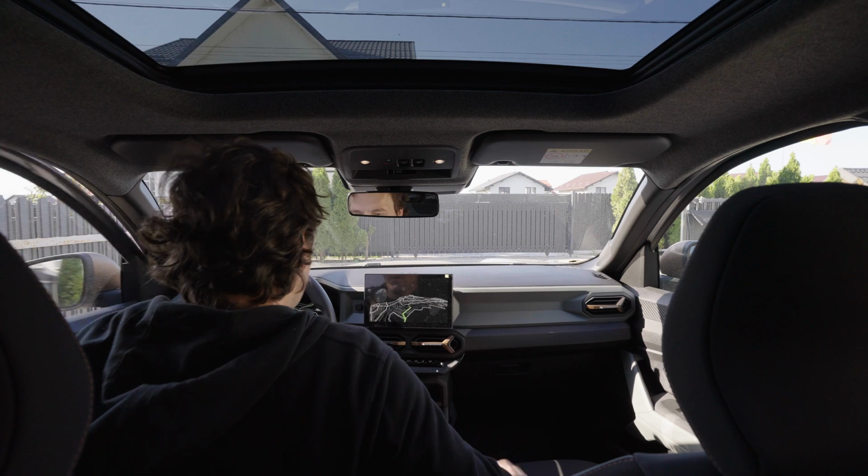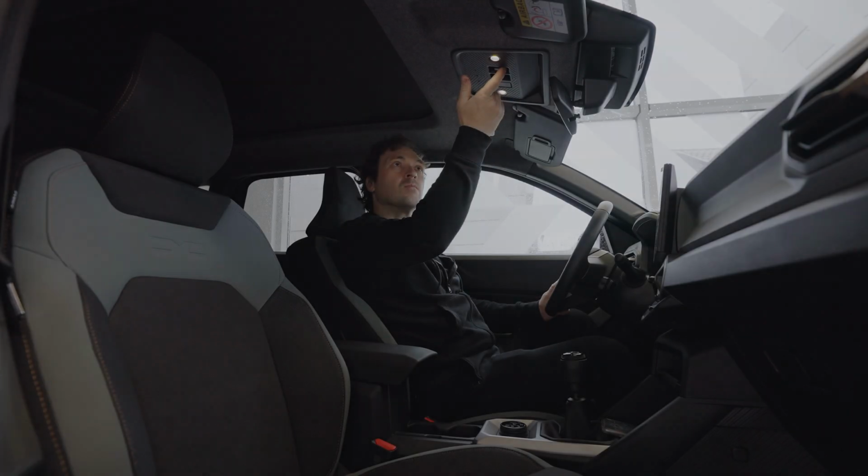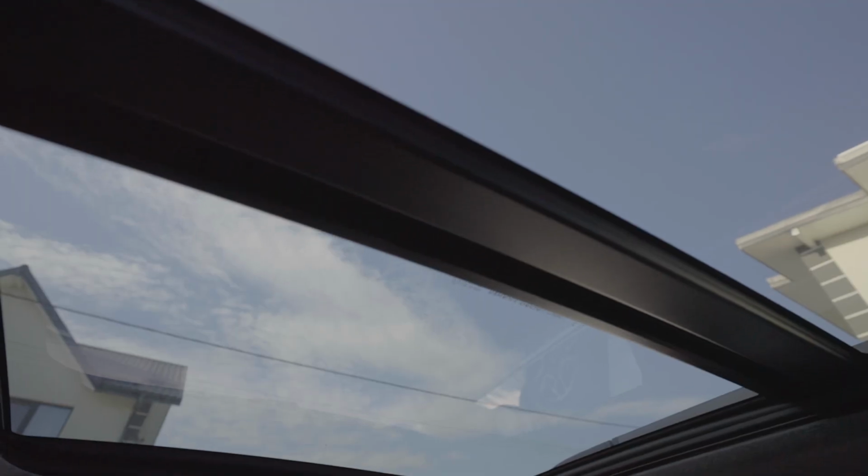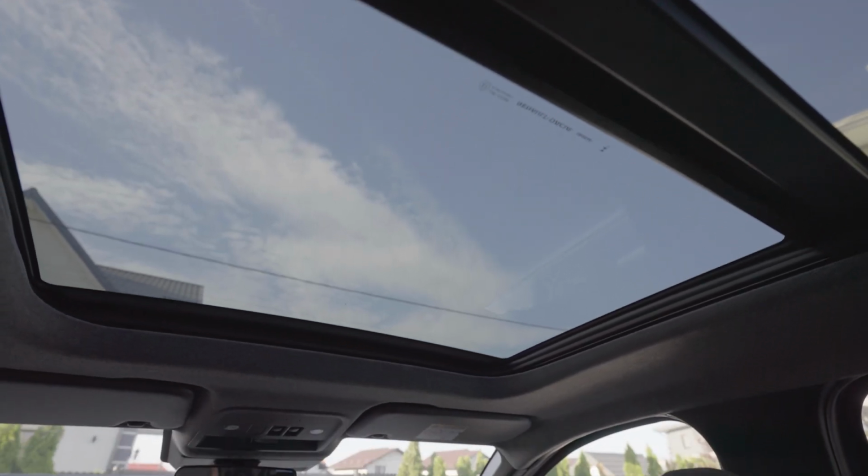Another thing which helps improve the interior of this car in particular is the sunroof. It extends quite far into the back and comes together with an electrically operated shade. I know more expensive brands not offering that even as an option.